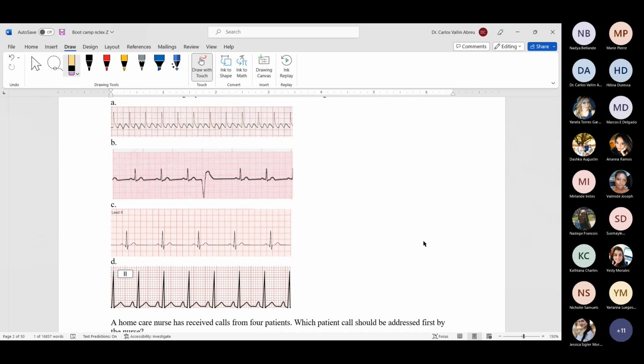C as in cat. Yes. C as in cat, because there is a bradycardia. And each time we give digoxin, we need to check the heart rate, and if it is less than 60, we withhold the digoxin.